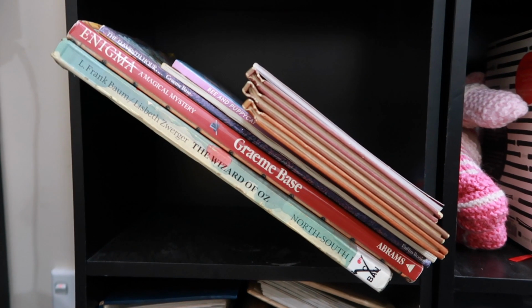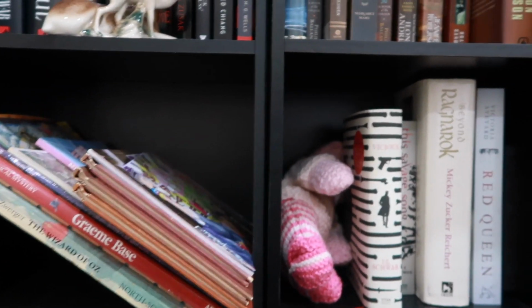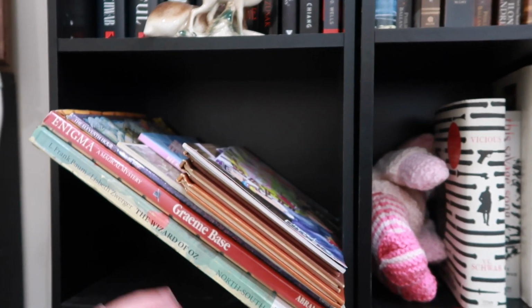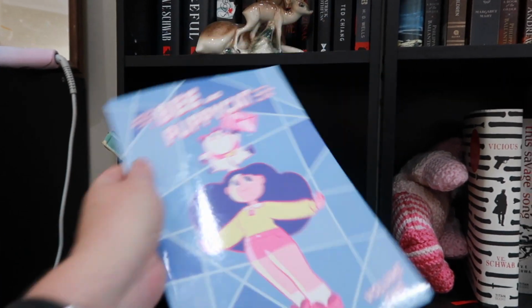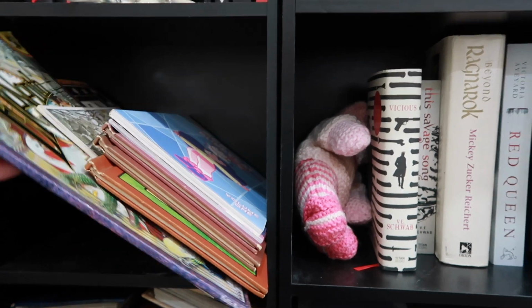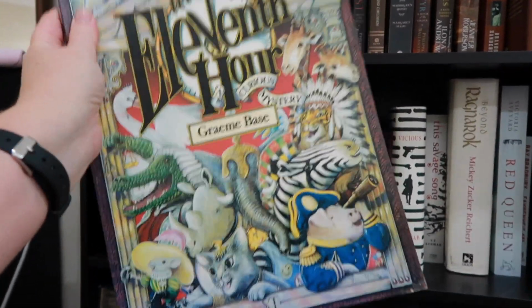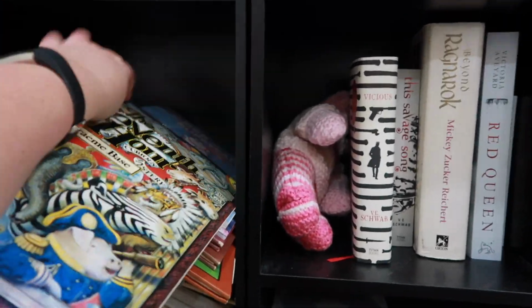Okay, so from here, things start to get pretty messy. I've got a bunch of children's books and graphic novels all kind of squished into here. It's not really very good or very accessible. I do really love Bee and Puppy Cat. Also The 11th Hour. If you haven't read The 11th Hour, I'd really recommend it, especially great for kids, but personally I still enjoy it as an adult.